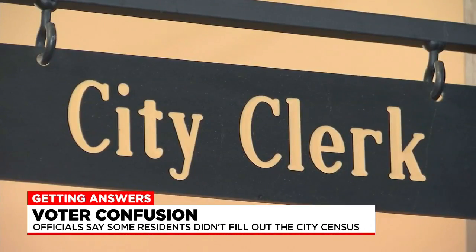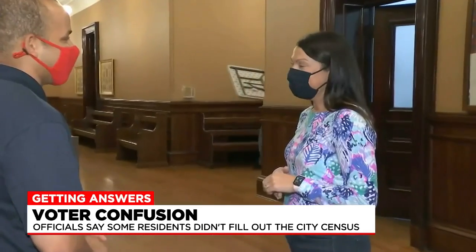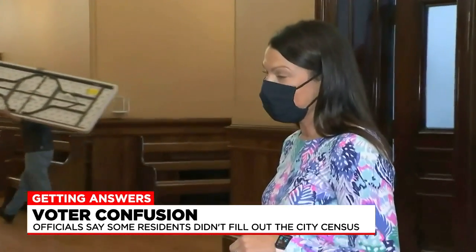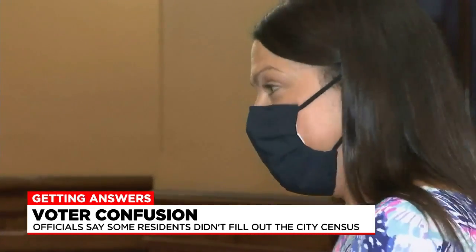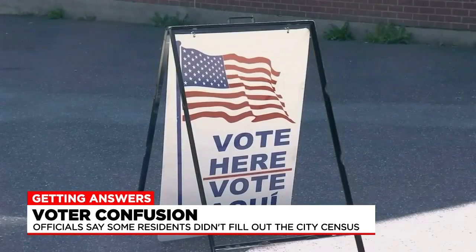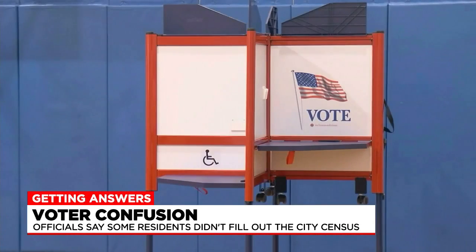Western Mass News getting answers from Holyoke City Clerk Brenna Murphy-McGee. She tells us those who filled out the federal census but not the city census could have been the reason many residents made the inactive voter list. The city census is the only one that ensures active voter status.